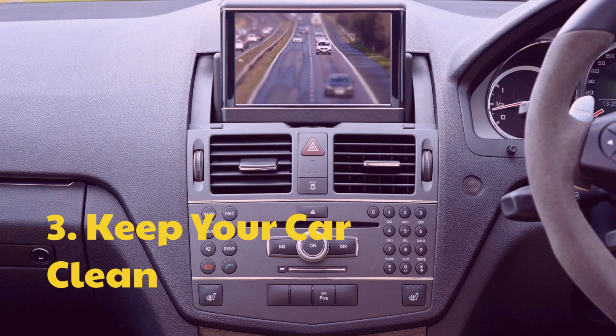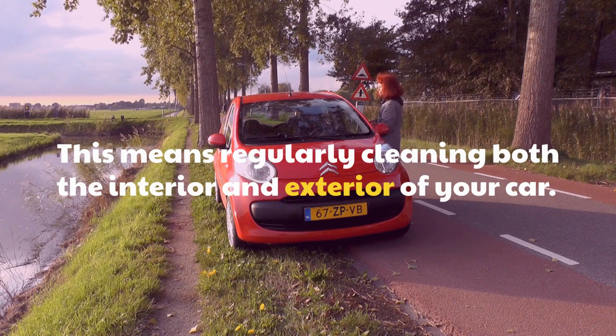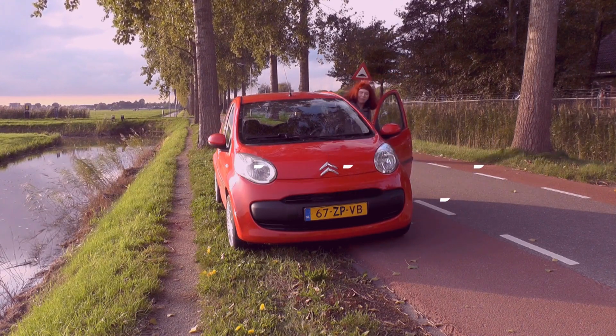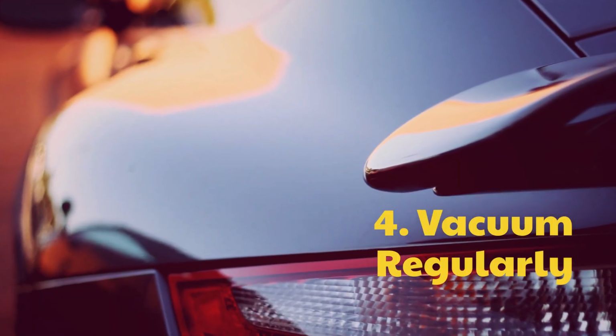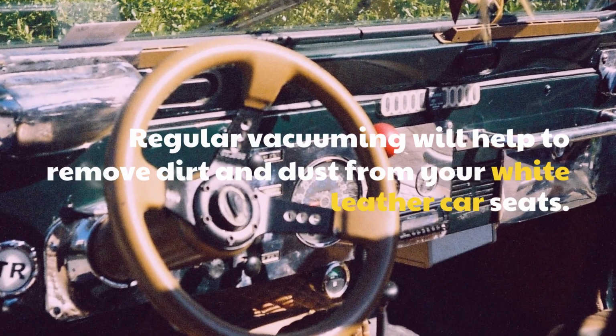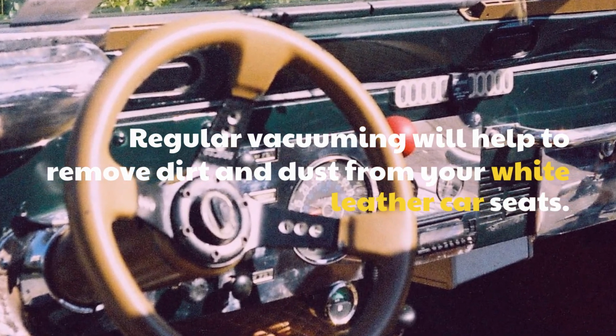3. Keep your car clean. This means regularly cleaning both the interior and exterior of your car. 4. Vacuum regularly. Regular vacuuming will help to remove dirt and dust from your white leather car seats.